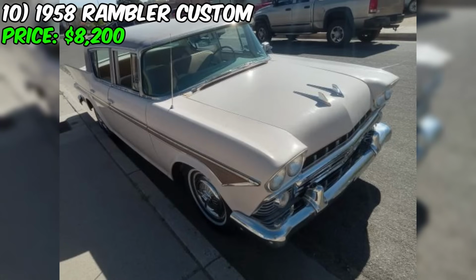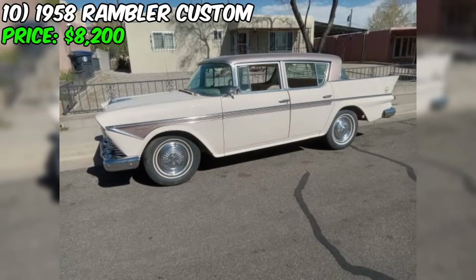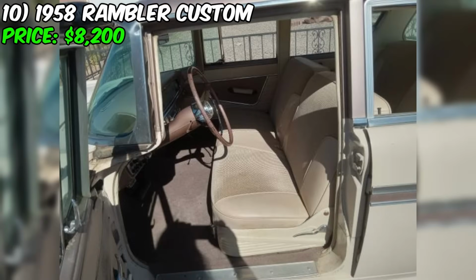Under the hood, you'll find a 198 cubic inch 6-cylinder engine that's paired with a 3-speed Borg-Warner automatic transmission. And get this, the gear selection is handled by a push-button selector. How cool is that? It's a unique feature that you don't see very often, and it just adds to the overall charm of this car.